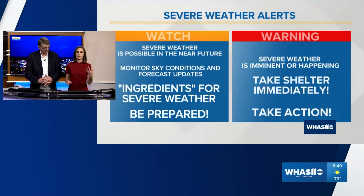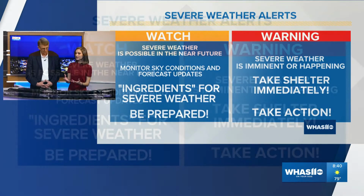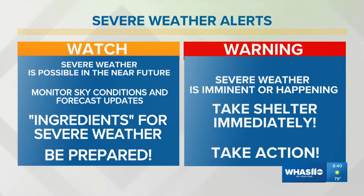And I know some of you might not need this information, but just a refresher because we do have a watch in place and we're going to be watching for warnings as well. So that difference between a watch and a warning, always good to have that refresher. A watch means, of course, we have the right ingredients for severe weather or for a tornado, which is why we are under a tornado watch. That's issued for a much bigger geographic location, several counties, parts of a state, for several hours.